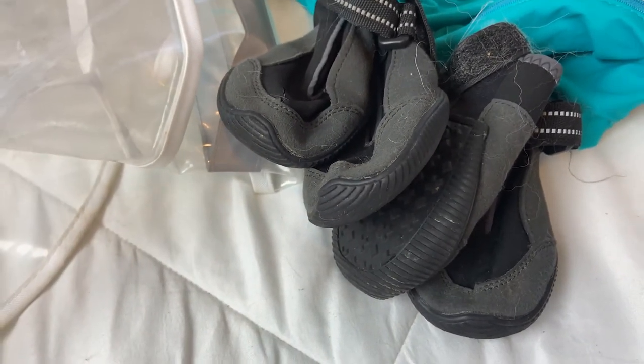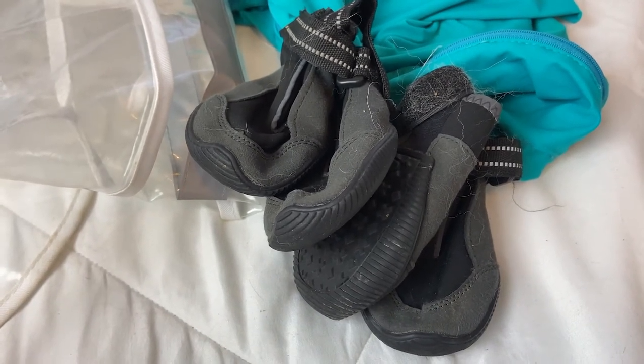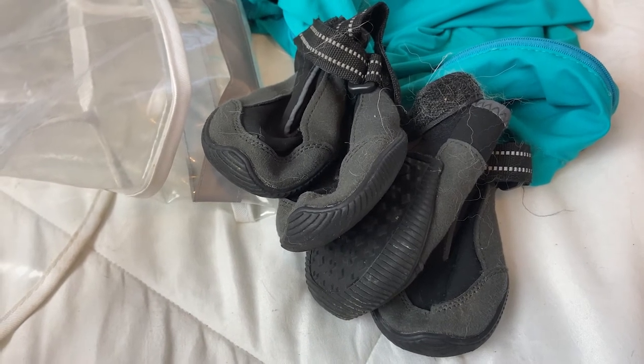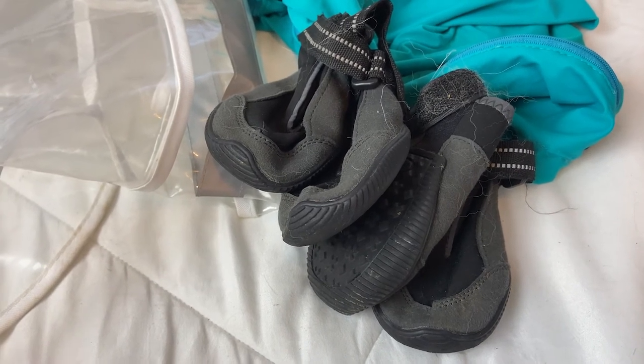Apparently dogs never wear shoes in Europe, and everyone loved it. Everyone took photos of him wearing shoes. It was very, very cute. Flambo wears these just to protect his feet. We walked on a lot of asphalt every single day, and it's just to keep his feet protected.